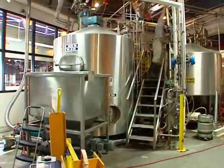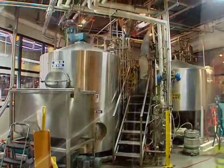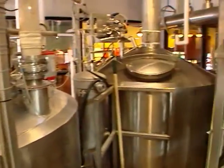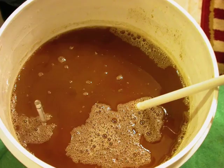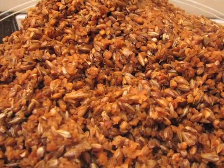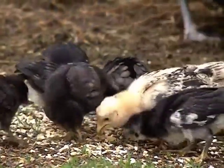Then we mix it with hot water to create a substance called mash. Next, we send it to the lauter tun, where we separate the solid husks from the liquid. The sweet liquid is called wort, a term brewers use for unfermented beer. The leftover solids are spent grains, which go to local farmers who use it as feed for their livestock.